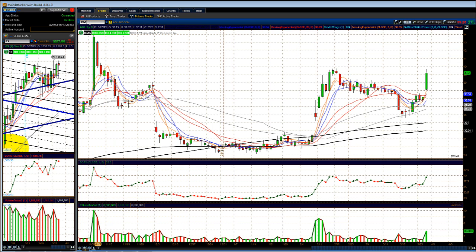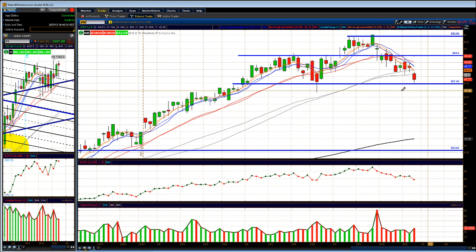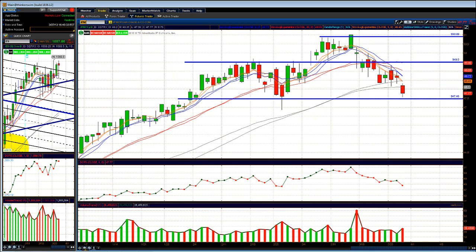All right, so back to the market here. JP Morgan was the weakest bank today. This one was showing some relative weakness compared to the other banks, but it did bounce a little bit off the lows. But again, it was showing some nice relative weakness today.